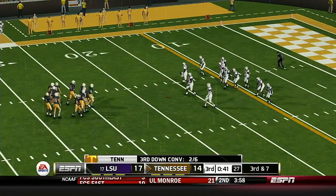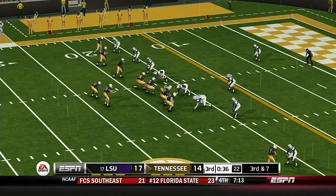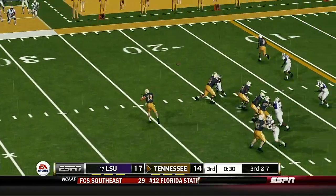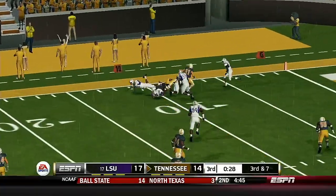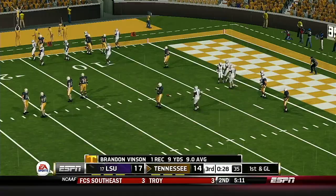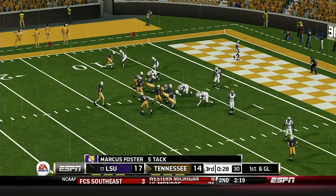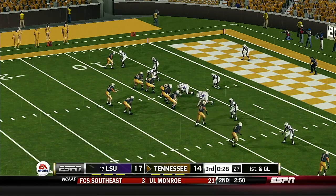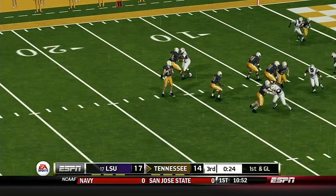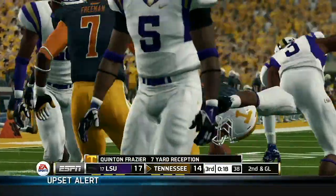And this is the 10th play of the drive. Fires quickly, and he's got his man. A huge play, and now they're in a great position to score. That makes it first and goal. That's a great tackle at the one.